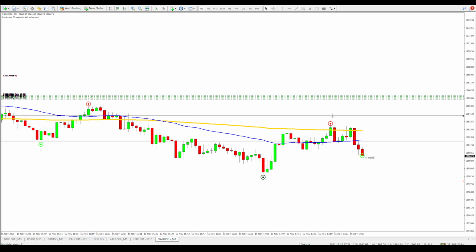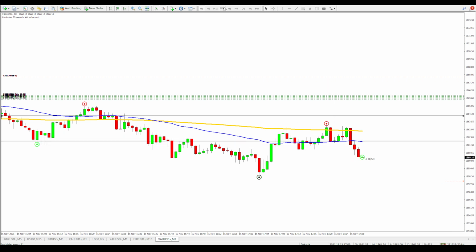A bit lower than that. Let's have a look. Perfect. And our TPs will be the next low, which is this low right here, which is very, very doable. You're actually going to watch this come into play right now.